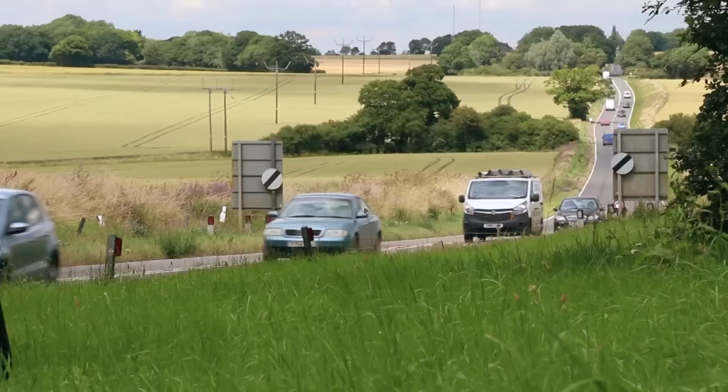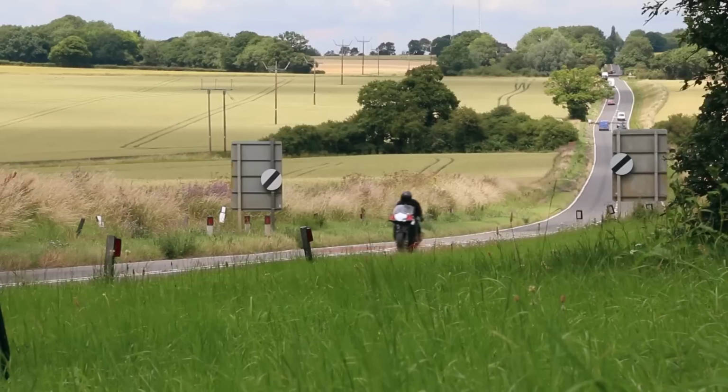Dad rode past holding his hand up in the air. I thought he was waving at me.